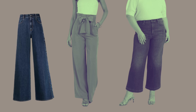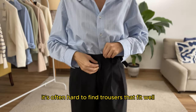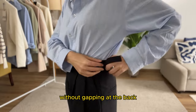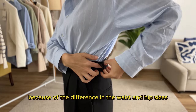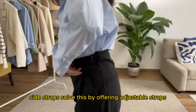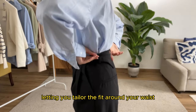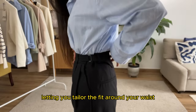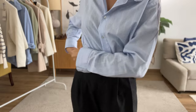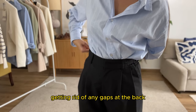If you have curvy hips, it's often hard to find trousers that fit well without gapping at the back because of the difference in the waist and hip sizes. Side straps solve this by offering adjustable straps, letting you tailor the fit around your waist. Just tighten the straps for a snug and comfy fit, getting rid of any gaps at the back.